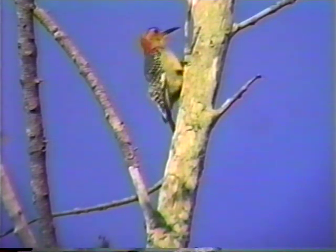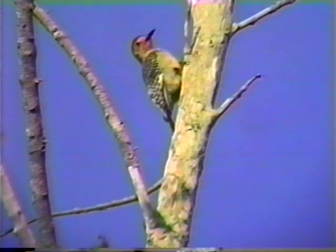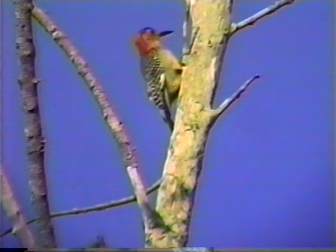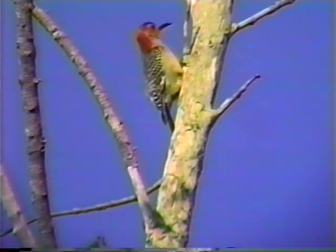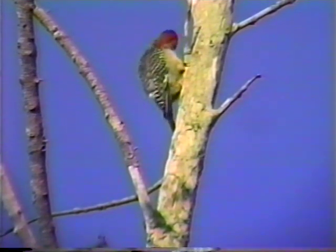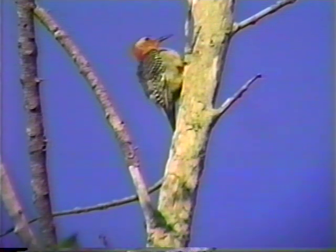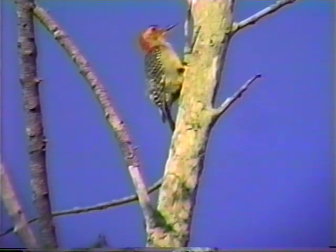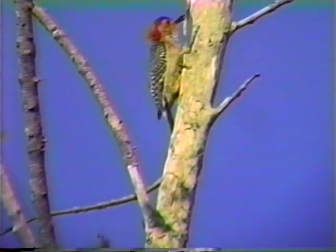The red-bellied is the most common woodpecker on Sanibel, and it's with us all year. Notice the black and white bars across the back and the way it supports itself with its tail, as all woodpeckers do. Red-bellied woodpeckers are usually looking for insects under the bark of dead trees, although they eat some fruit and seeds as well.